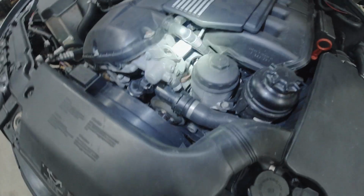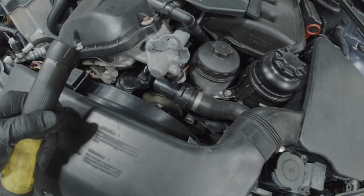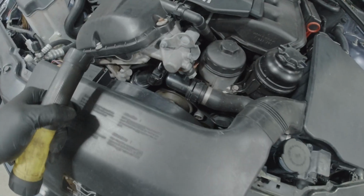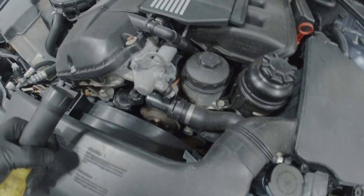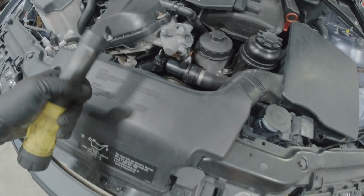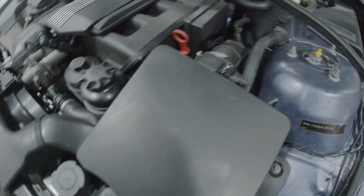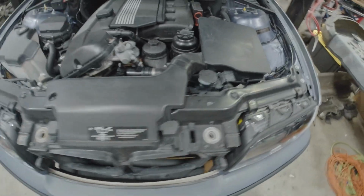Hopefully they're just leaking because they're old and not because there is a head gasket issue with the engine, but we won't really know that until we get everything together at this point. The car seems to run fine otherwise, aside from the fact that it leaks coolant. Above the hood here, I don't really see anything else that looks too concerning. So at this point, we're going to move to the bottom side.